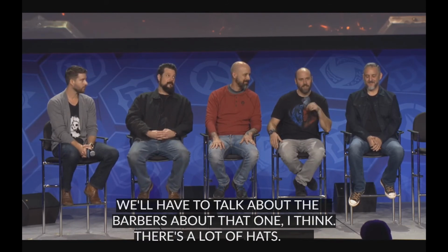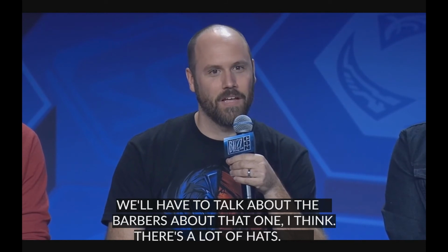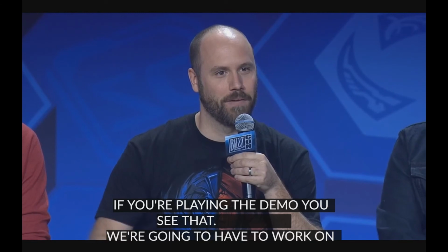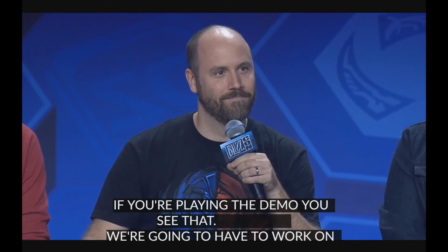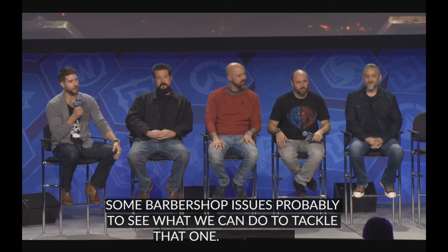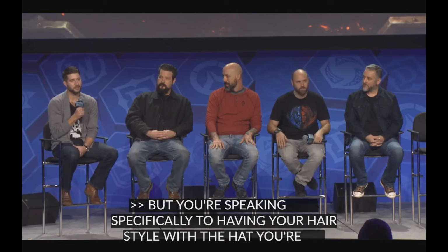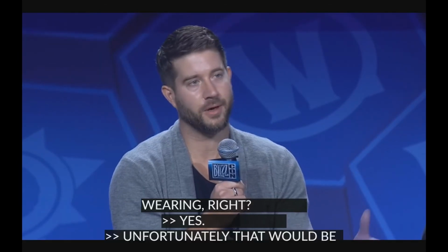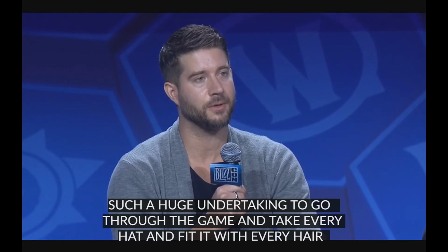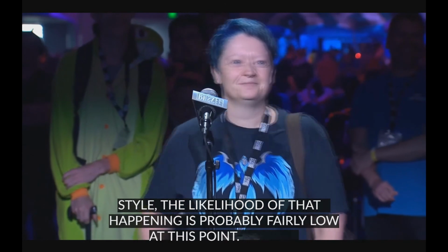Yeah, there's lots of Colteris hats. If you're playing the demo, you see that. We're gonna have to work on some barbershop issues probably to see what we can do to tackle that one. But you're speaking specifically to like having your hairstyle work with your hat that you're wearing, right? Correct, yes. I think unfortunately that would be such a huge undertaking to go through the game and take every hat and fit it with every hairstyle. The likelihood of that happening is probably fairly low at this point. I will look forward to the hat expansion in the future then. Thank you.